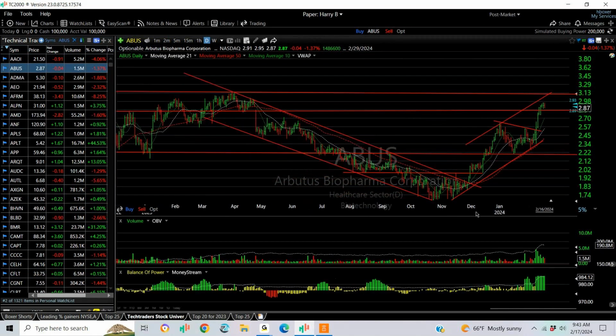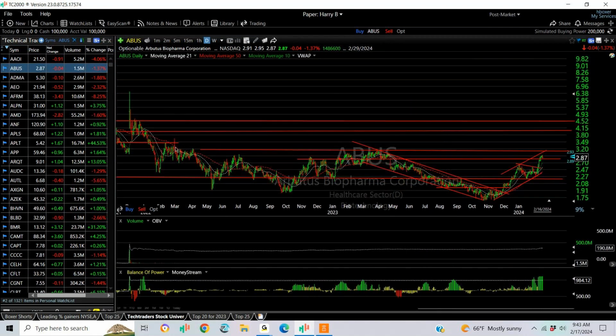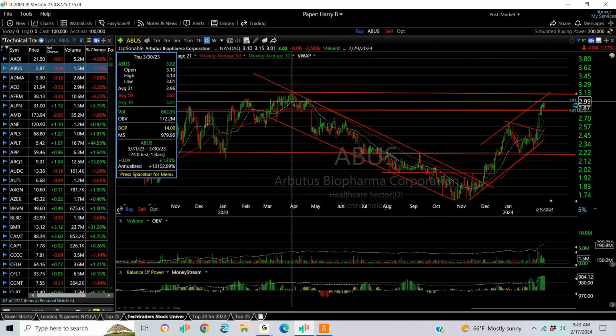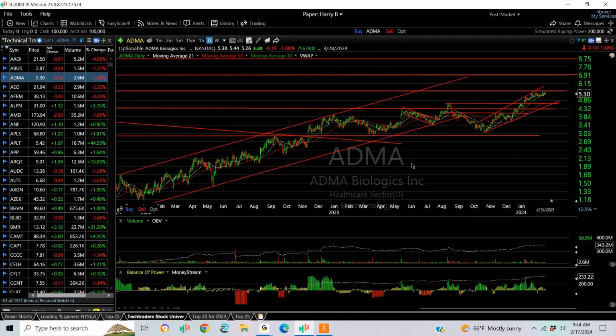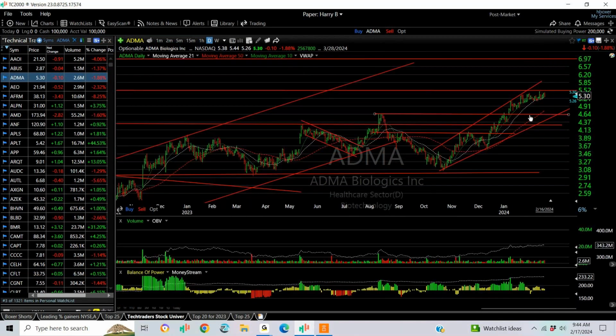ABUS, a little junior biotech, after a long decline, broke out. Flagged, popped, wedged, broke out again. The only problem with this one is some pretty strong resistance going across here. It goes back a couple of years. And that would be up around 3.14, 3.15, just above where we are. If it breaks through, there's a possibility we can see 4, 4.5. ADMA, another junior biotech, had a long run up and then a pullback that was orderly but held support right there. It's now in another rising channel with a target of 7.